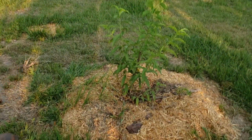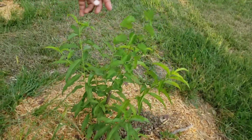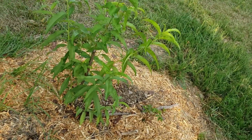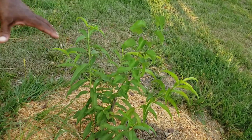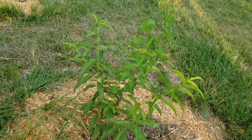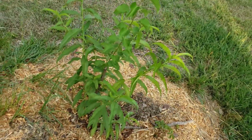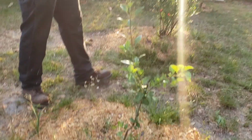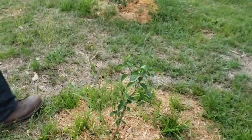This tree right here is a fruit cocktail tree. You can see these leaves are different from these leaves. So they say it's supposed to have 5 different fruit on that. I will wait and see. The jury's still out on that, but we will see. And it's a pear tree, I think. Another pear tree. Another pear tree.